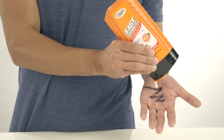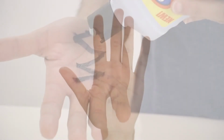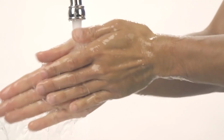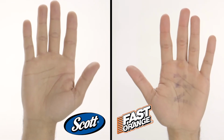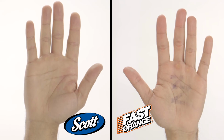First, let's see how the Fast Orange hand cleaner works at cleaning the permanent marker. Now, let's see how Scott Shop hand cleaner works at cleaning the permanent marker. You can see that there appears to be no residual marker visible on the hand cleaned with Scott Shop hand cleaner, while the Fast Orange hand cleaner wasn't able to fully remove the marker.